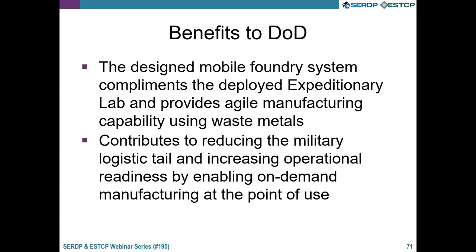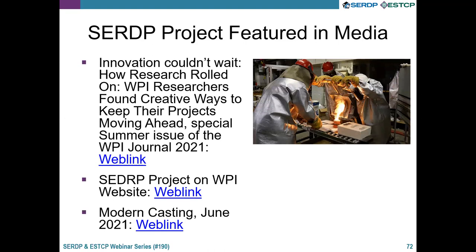I'm happy to say that our work has received media coverage, including the professional magazine Modern Casting, that actually generated much inquiry by professionals in the casting industry.